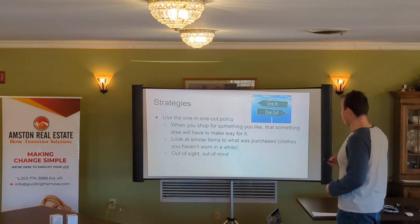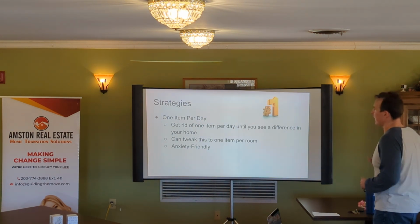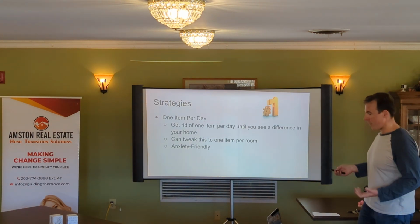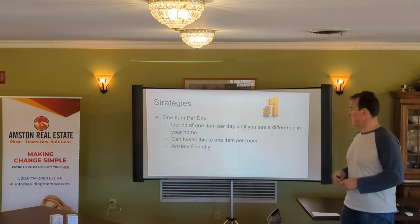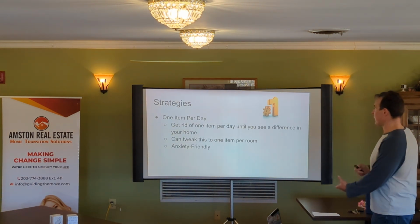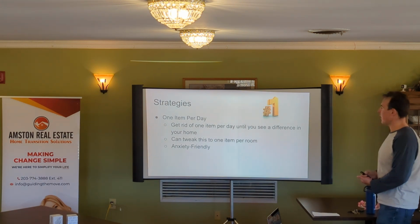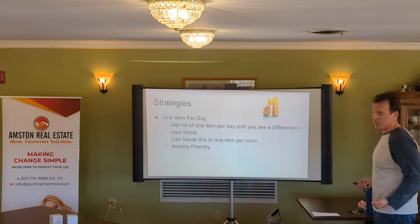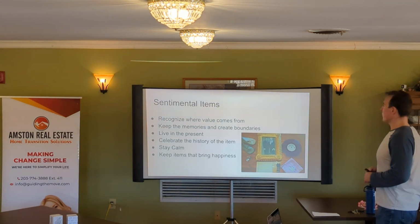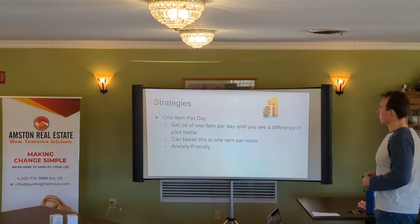We also have the one item per day. This is an easy, anxiety-friendly way to do things. It's basically taking one item and decluttering it that day. It could be something simple, it could be just throwing out a pen that doesn't work anymore. But it's that progress. As long as you're making some progress, it makes you feel good that you're doing something, one item at a time. And then for the sentimental item, I think there's one more here.